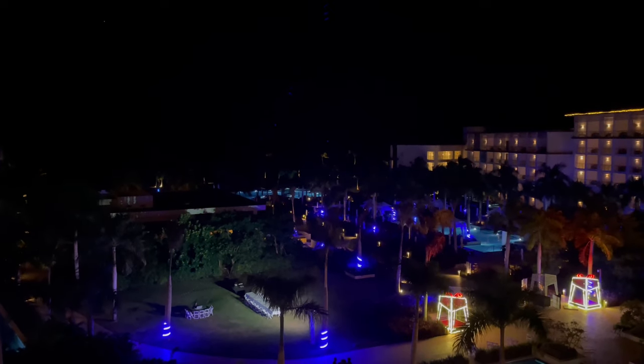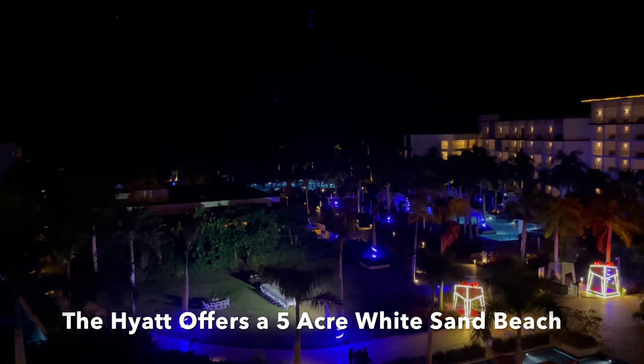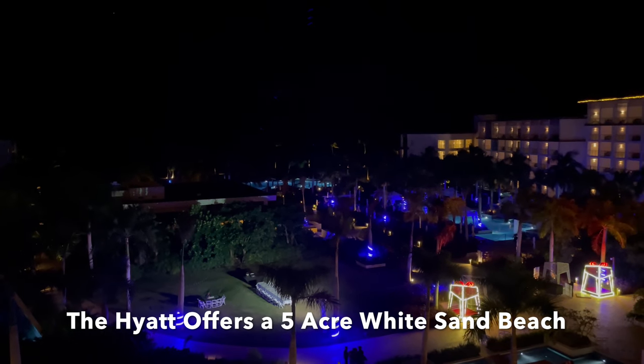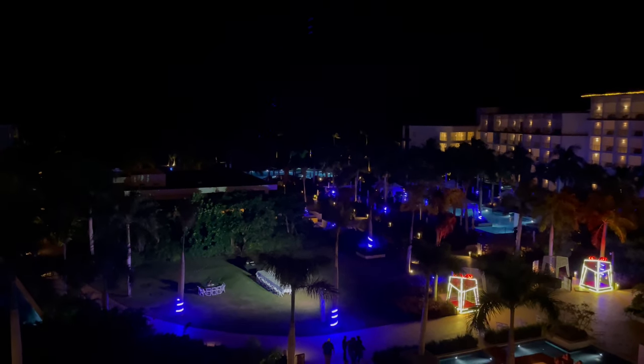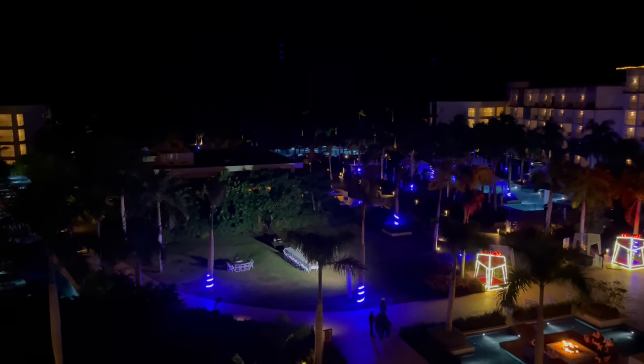And the beach is beautiful. This property actually has 5 acres of beach, and I'll show you some video of that in the morning. It's immense, it's huge, it's really, really deep. And of course, it's that beautiful turquoise water.